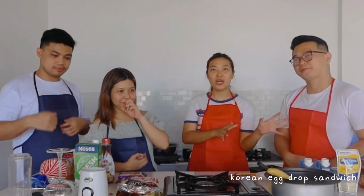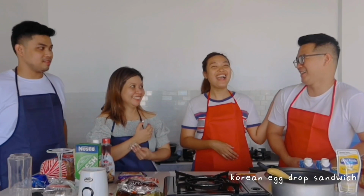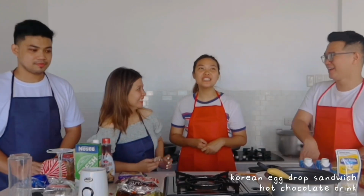So, ang gagawin namin, guys, is egg drop. Korean egg drop sandwich. Kala mo lang professional. And tablea chocolate drink. Hot chocolate. And for your team, we decided French toast.